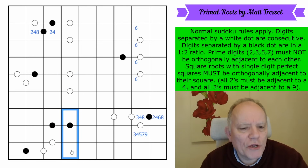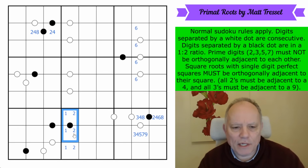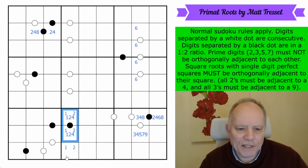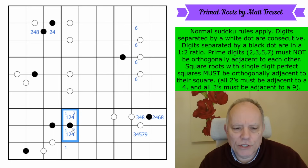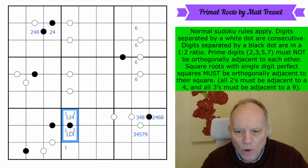Now, 1 and 2 must appear in this group of cells in the column, and therefore at least one of them's on this black dot. So the black dot is either 1, 2 or 2, 4. And there's definitely a 2 on it, therefore. I don't think it can be 2, 4, because that would be a 1. And then how are you going to get 3 onto one of these sets with 4 having gone? So that is a 1, 2 pair.